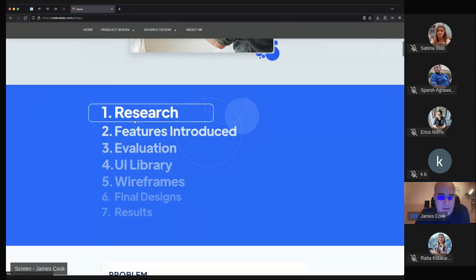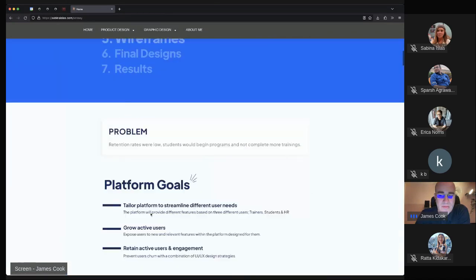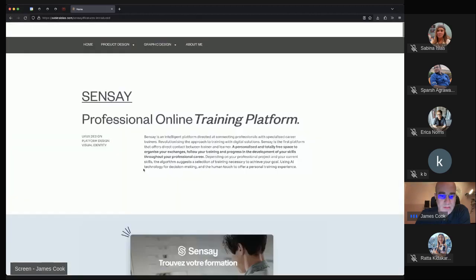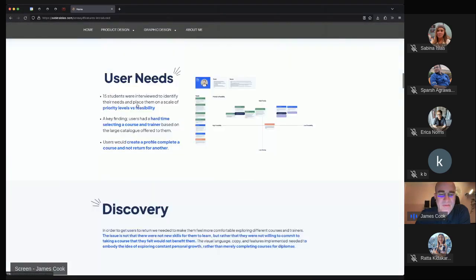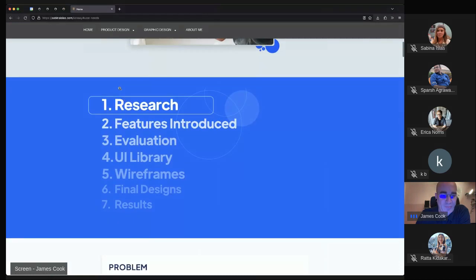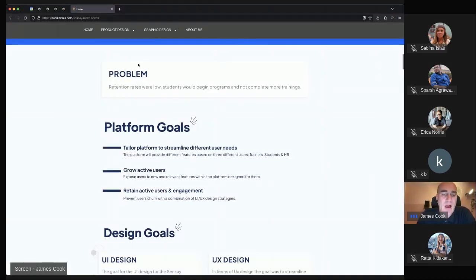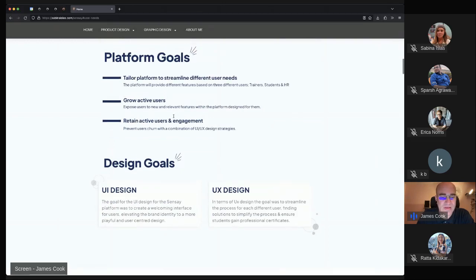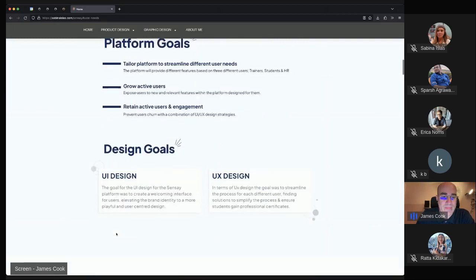So, okay, research. Oh, what's going on? Okay, I'm not sure I like that. Interestingly, if I press research, you're jumping me past your introduction stuff there. So you're either missing something, a problem at the start, or you want to revisit that. Your problem. So low retention rates. People would join and not complete their training. Fine. Platform goals. Tailor platform to streamline different user needs. Okay, that's a little bit abstract and not quite sure what that means. Grow active users, retain active users and measurements. So, design goals, UI design, the goal for the UI.